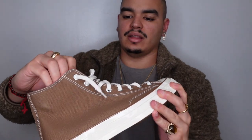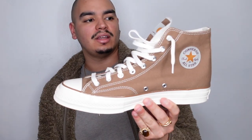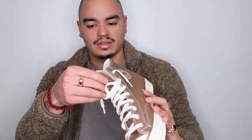And I just feel like they're such a sick collab sneaker, and Converse is such a clean silhouette, such a clean pair. Sometimes with collaborations, they kind of go above and beyond, and this ruins the sneaker in my opinion, most of the time. With this collab, I just felt it was so excellently executed that I had to have both of them.